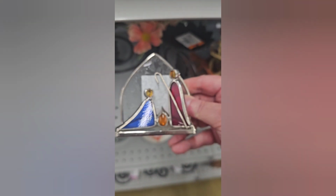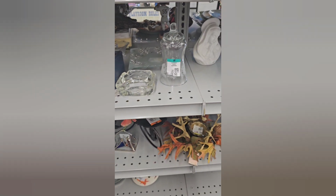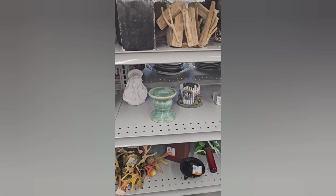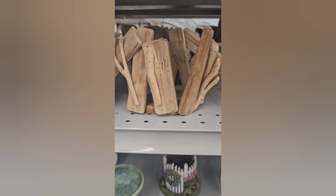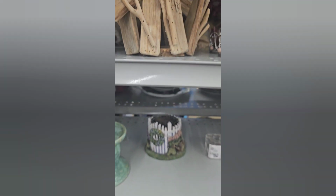This was adorable. They wanted $4 for it, and I ended up putting it back because it's small, and small things don't always sell for a lot. That was really interesting looking. It was like a bunch of driftwood. They wanted $5. It was from Kirkland's, for putting a candle inside of it.